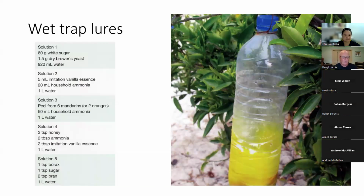Right, so here's a trap that somebody's made, and it looks like they've used a bit of fruit juice in there and household ammonia. So it looks like solution 2. These are various solutions that people have used and swear by, and we've collected them over the years and had a number of recipes to hand out. These are quite available, and I'm sure that Jackie will provide the talk as a PDF if anybody wants it to get this information. It is available on the web.